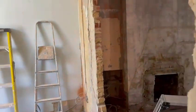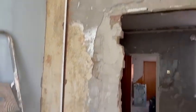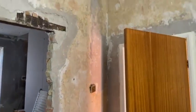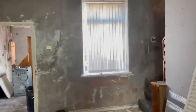Coming into the day room here, all the electrical first fix is complete now, ready for plastering works to begin on the first floor. Wallpaper has been stripped off, all in preparation, ready to tidy up, etc.